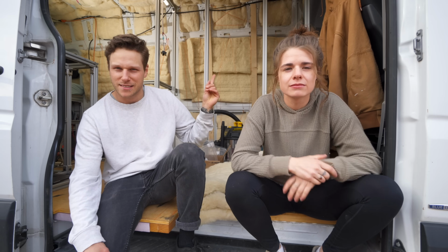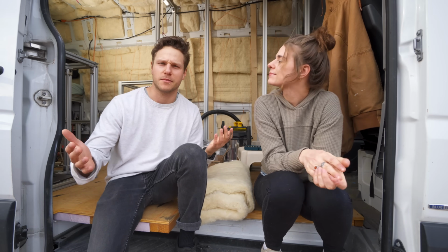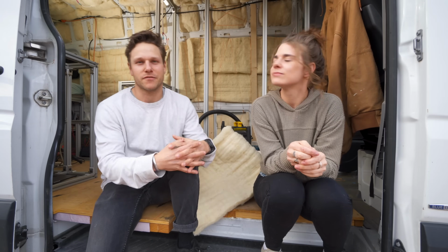Look what's behind us. That is a wall of insulation, because that's what we're going to be talking about today. Wool. Shawls. Comforters, socks, underwear. Vests. Great for hiking, but also great for insulating your van.